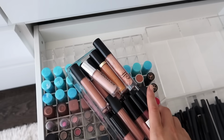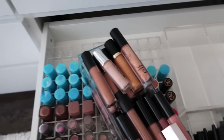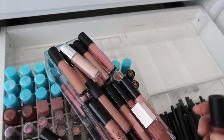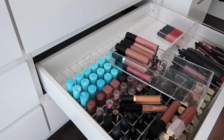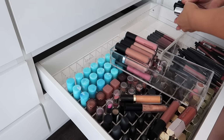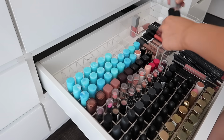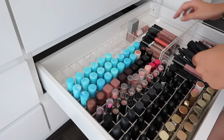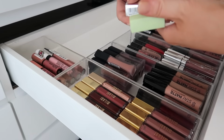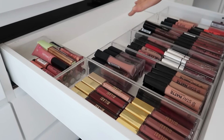So I have a bunch of my lip glosses here. I'm just gonna go ahead and transfer them over. I'm gonna leave the drugstore ones out, which I'm actually gonna stand up as well as this one. I'm just gonna put these drugstore glosses in here for now until I get more containers.